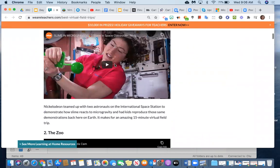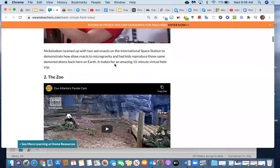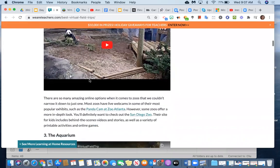So this one here, you can see that there are videos. They're just kind of random. Slime in Space, the zoo. I do also want to point out that below each of these opportunities, for example, this one says the zoo, but down here you'll see that there's an Atlanta Zoo and there's a San Diego Zoo.